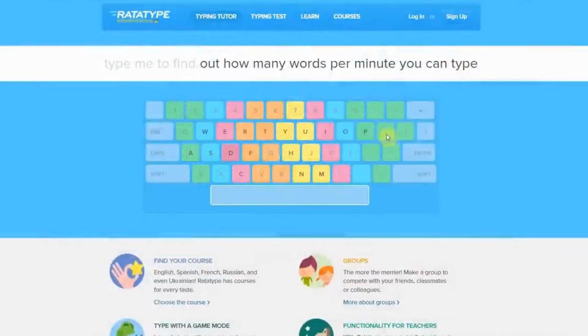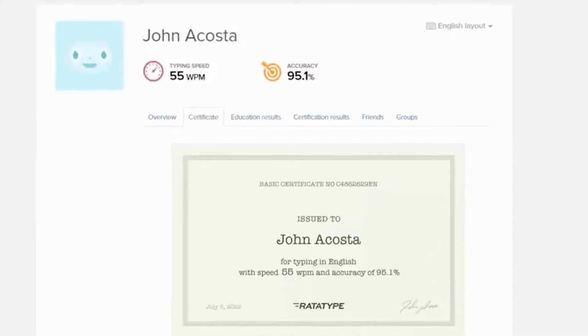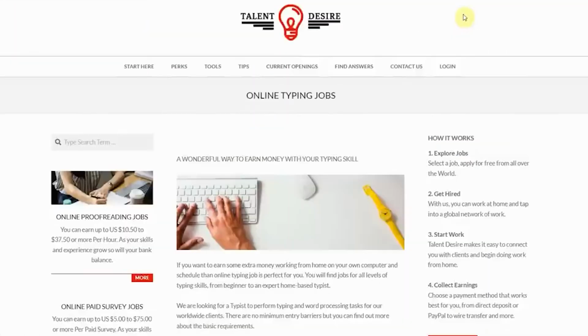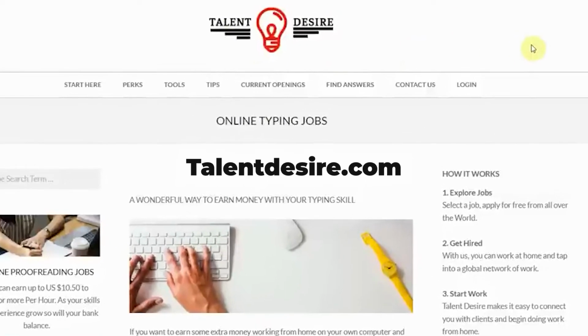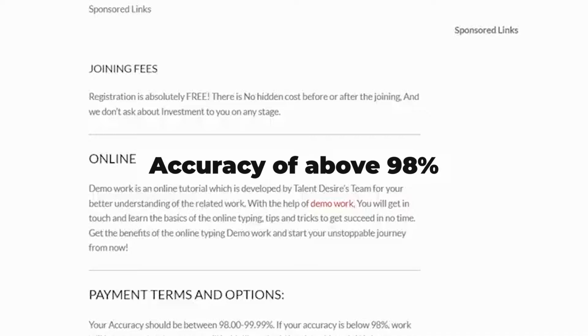When you enter the home page of the website, you will be able to see a prompt for you to start typing. Click or tap on the prompt and get started. The program will check your accuracy and the speed you can type. This is important, as the better your speed and the higher your accuracy, you will be able to secure the job and get paid that much higher. As mentioned already, TalentDesire.com needs you to have a typing accuracy of above 98%.